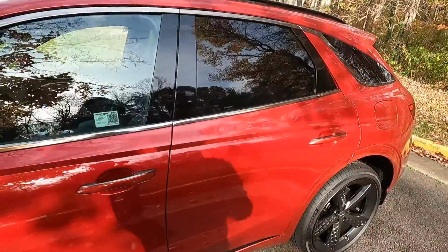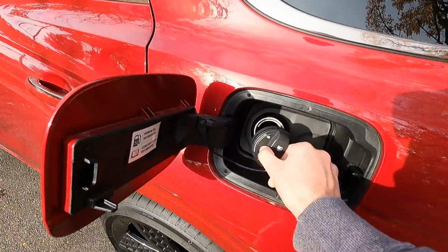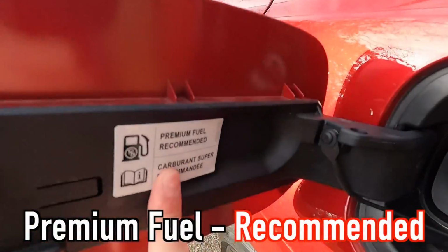But coming down the side just a little bit more, you still get a filler cap that you have to twist off, so you don't get a capless filler neck. And I wanted to mention that premium fuel is recommended.